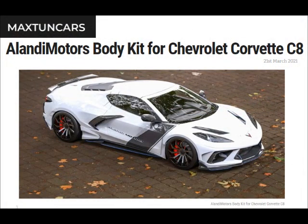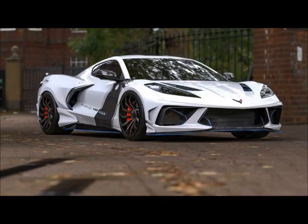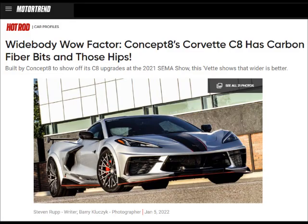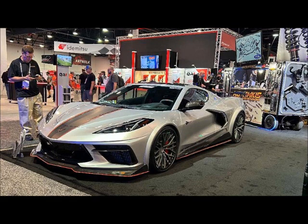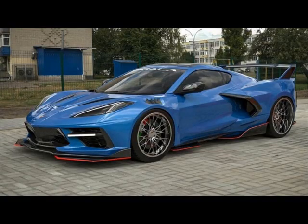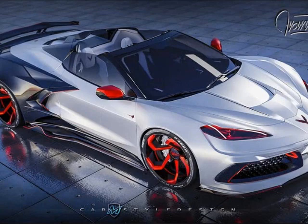Alandi Motors. I'm probably butchering that name. This is a very lovely kit. Sort of subtle. Not sure if I like this one quite as much. And also a bit subtle to me, but very racy, is Concept 8's body kit. This is another very tasteful body kit. Two more rather aggressive body kits are Sagala Design, maybe butchering that name, I don't know, and then Ivan Tampi.